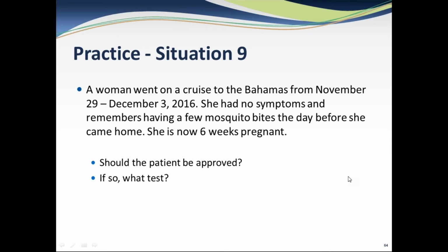Okay, so travel within 8 weeks of conception makes her eligible. If today is February 22nd, she needs to get her Zika IgM specimens collected this week. Any questions about that one?